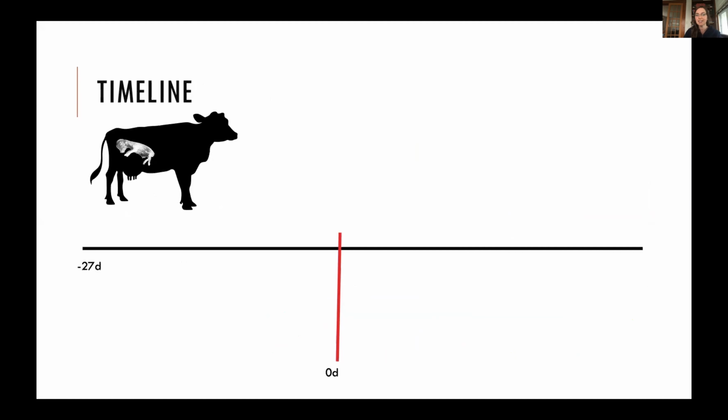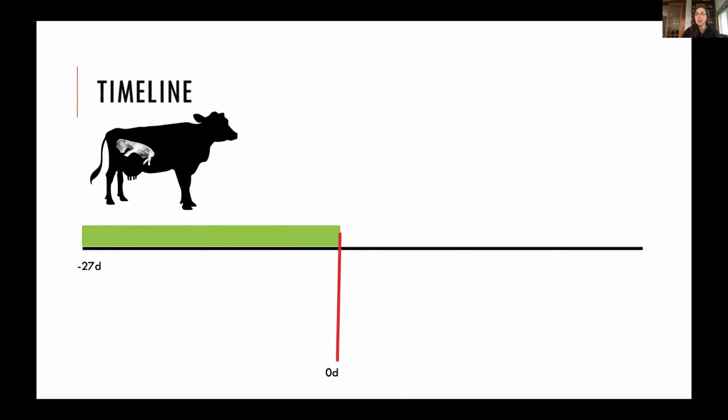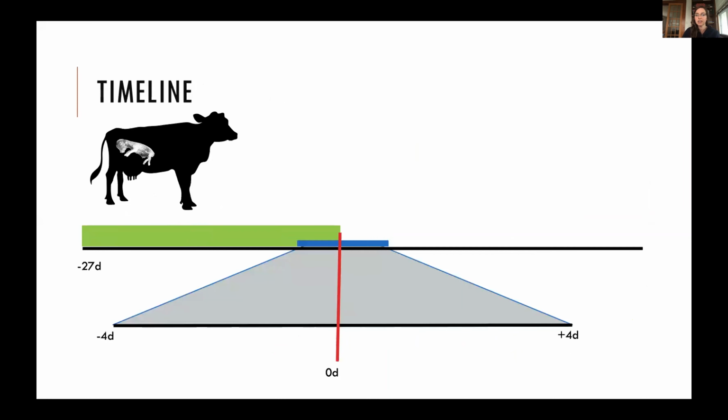So we really like timelines because I think it helps us to visualize it a bit better. 27 days prior to parturition, our cows were fed either a negative or positive DCAD diet, which was formulated for either plus or minus 120 milliequivalents per kilo. And then what we really were interested in is this time right around parturition. So from -4 days through +4 days, we hung out with our cows quite a lot, and we took blood and urine samples every 6 hours.